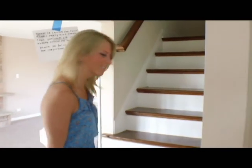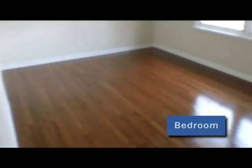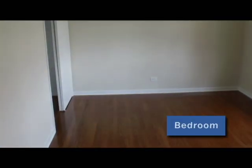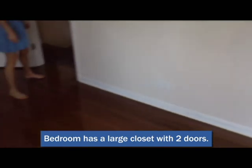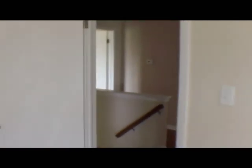Now we're going to go upstairs. Up here we again have all the hardwood floors. They're completely stained, brand new. Neutral paint up here. This is a big bedroom. It has two sets of closets here. And this is the larger of the two bedrooms, not besides the master room, of course.